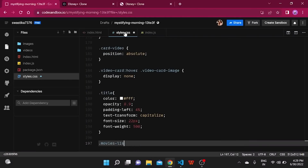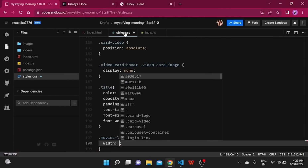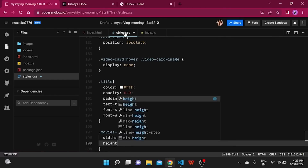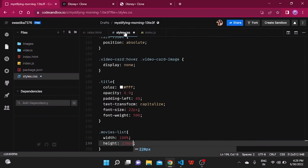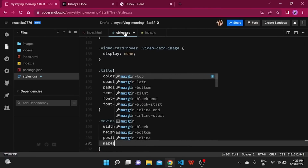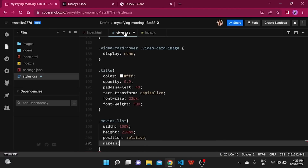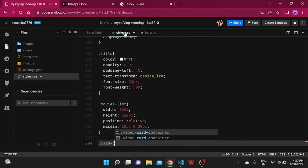After this, we have the movies list class. So inside the movies list class, we'll set the width as 100%. The height as 220 pixels. Position to relative, and margin should be 10 pixels from the top, 0, and 20 pixels from the left and right. So we're done here. Now moving on, the next class that we have is the card container.